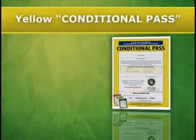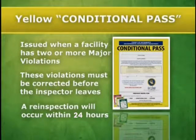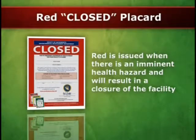A yellow or conditional pass is issued when 2 or more major violations are found during inspection. These violations must be corrected before the inspector leaves. A re-inspection will occur in at least 24 hours. If no major violations are observed during the re-inspection, a green pass placard will be issued.